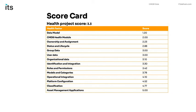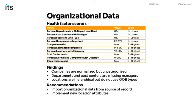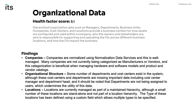We dive into each of those individual health factors by looking at the metrics that built it. So we look at the score that we've given all of those metrics, again, a 1 to 5 score, but more importantly, we look at the values that drove us to that score. And that helps you get a sense of how close or far away you are from that metric being where it needs to be. In addition to the actual metrics, we have those critical findings and recommendations. So we have the top 3 or 4 things that we found in every health factor that needs attention, and then our recommendations on where to go with those. And of course, we dive into those pretty deeply.